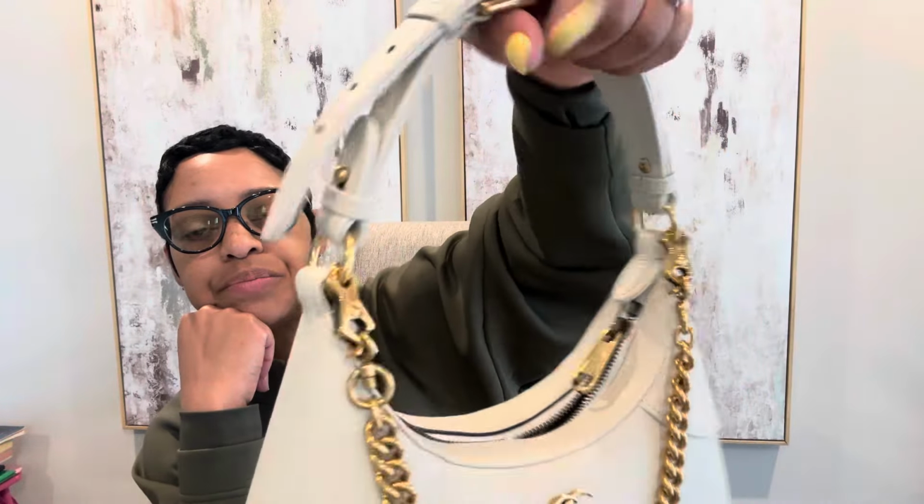Let me put the chain strap on it so you can see how it looks. That's how it looks with the chain strap. This is a beautiful bag. I am really loving it. I was going to take it back, but I love it. That's what it looks like with the chain strap.